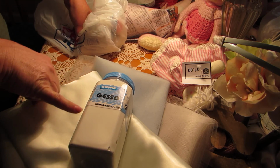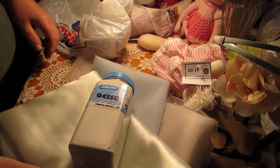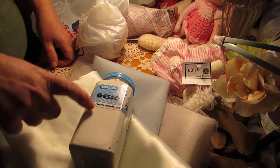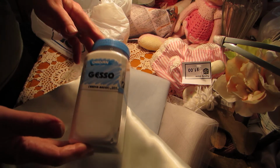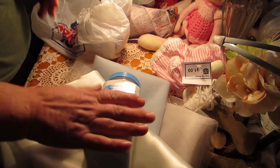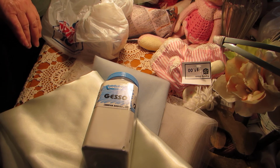I mean, really, what hope is there for anyone? So I was despairing because, you know, you can't do anything without gesso. And I was looking around thinking, what am I going to use? And then I actually spotted this. She didn't tell me there was another brand of gesso, or maybe she didn't know. And it was bigger. It was more expensive, of course, but it was bigger. So that is it. That's my haul video.